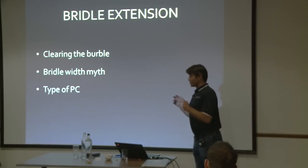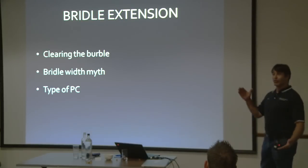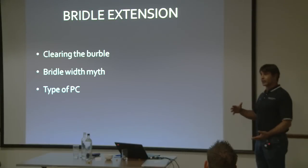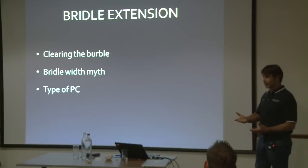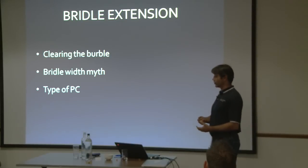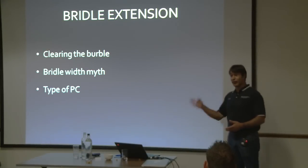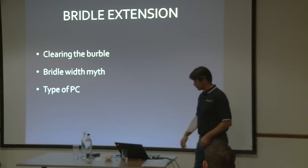So the type of pilot chute, we've got to clear the burble, we've got to get the bridle to full extension. The quickest way we can do that, we believe, is by getting our pilot chute to, doesn't matter what direction it's facing, create enough drag. Once it gets to the end of the bridle, now it can do its job. No pilot chute can do anything when it's flying around in the air without any tension on the bridle.